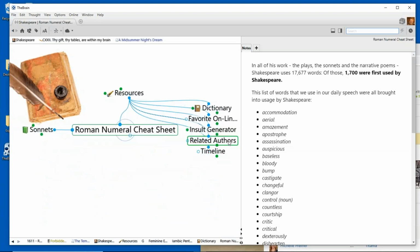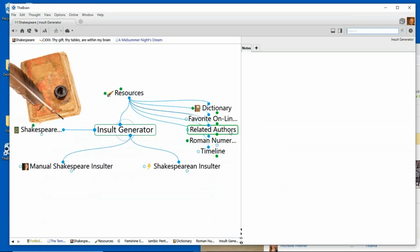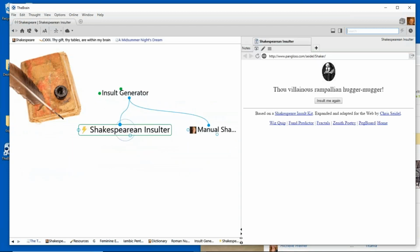Again, a cheat sheet for Roman numerals, since many of his sonnets use Roman numerals. And even once again, I'm incorporating a little bit of fun. My wife and I, my friends and I, we come into this area of my brain from time to time to look up just a quick Shakespearean insult. This is actually a web page that I found that I absolutely love, and it just spits out a random insult from Shakespeare at you.